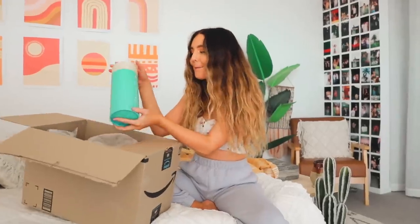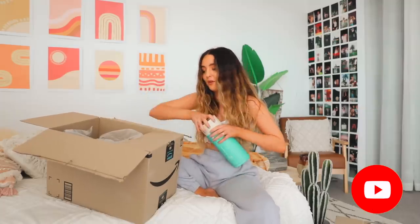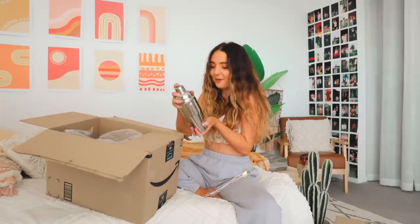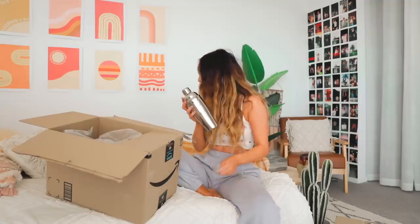I got a little cocktail shaker kit. I'm honestly excited about this because I wanted one of these for the longest time. Wait, we get a stirring spoon, a bag. I don't really know what that's for. We got the little pours and ish. That's huge. I'm so excited. Can you just imagine when the pandemic isn't happening and I can invite people to my house and just, oh, everyone's just gonna think that I'm amazing.